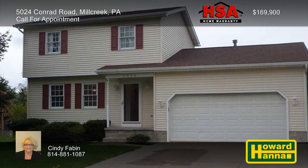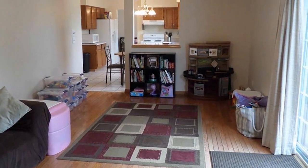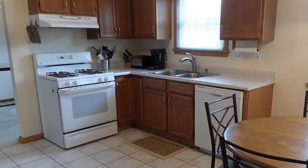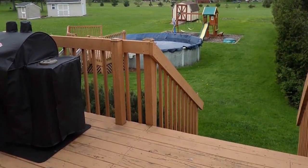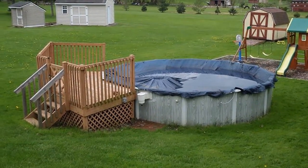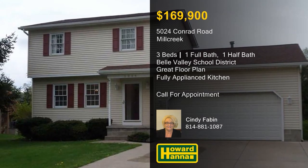Situated in the Bell Valley area in the Mill Creek School District, this home boasts a great floor plan for entertaining. The first floor family room is light and bright and offers glass sliding doors leading out to the wood deck. The fully appliance eat-in kitchen features ceramic flooring. Outside, you'll find a deep landscaped yard with above-ground pool and children's playhouse. An HSA home warranty is included. Contact Cindy Fabian to find out more.